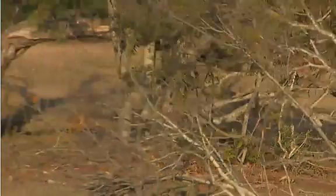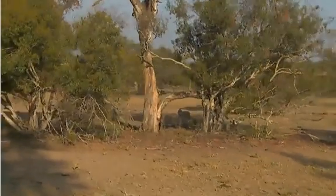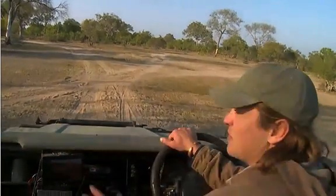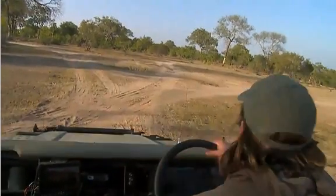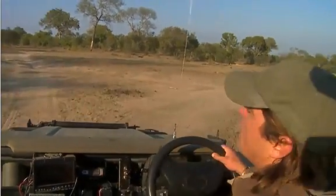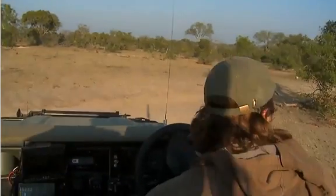We are going to go now, try and get another view, and then we're going to head west along the airstrip and see if we can find those secretary birds. There were a pair of them yesterday, so I know where they nest. Unfortunately, it is not in the northern Sabi Sands. They nest on Londolozi, which is not too far from us here.